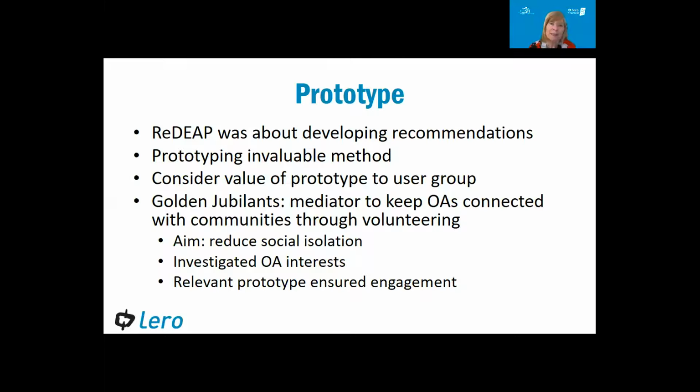One of the aims that we had really considered was around social isolation, and how do we decrease social isolation. Again, talking to people, not in the PPI manner, but using them as part of our research group, we're getting information from them. We started to think about volunteering, that people could become volunteers in their communities if they could be matched with particular interests in the area. So we investigated the OA interests and we developed a prototype that actually ensured engagement from the OAs.